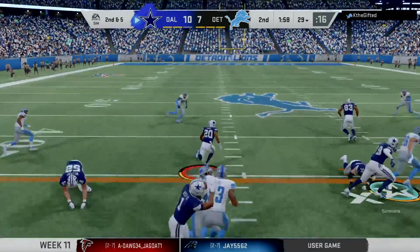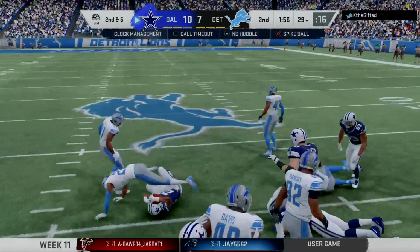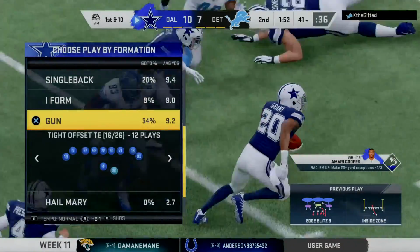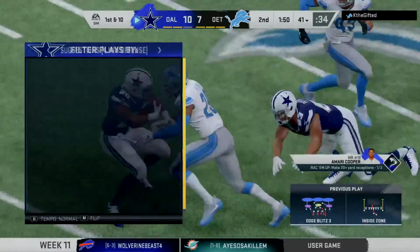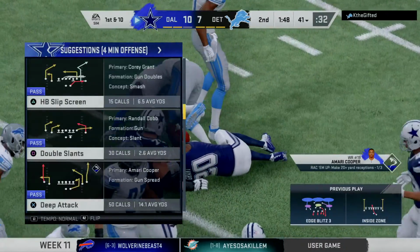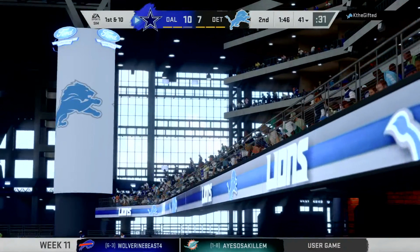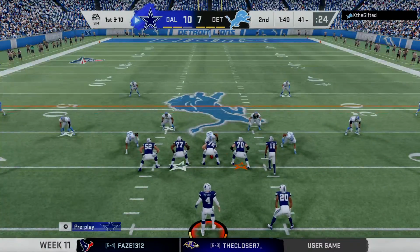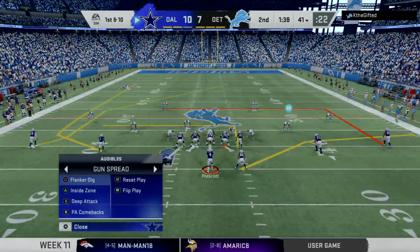On 2nd down now, it's Grant. And they get him down, but not before he takes it across the 40-yard line. It's a gain of 12, and the Cowboys pick up the 1st. Now, this is an example of breaking down a defense, because on a lot of these runs, he's getting past the point of attack, and guess what he's doing? Forcing the secondary guys to have to make a lot of tackles.